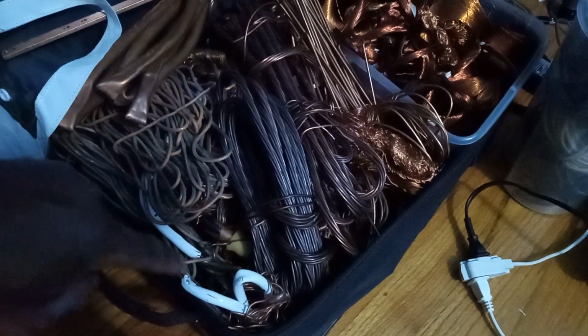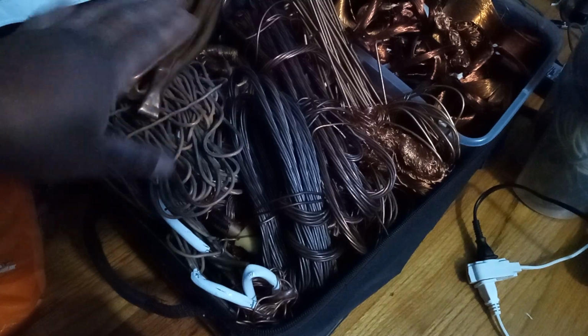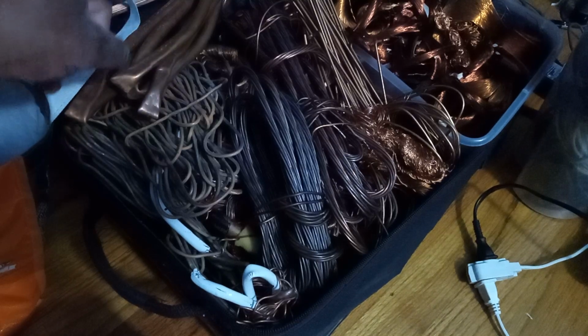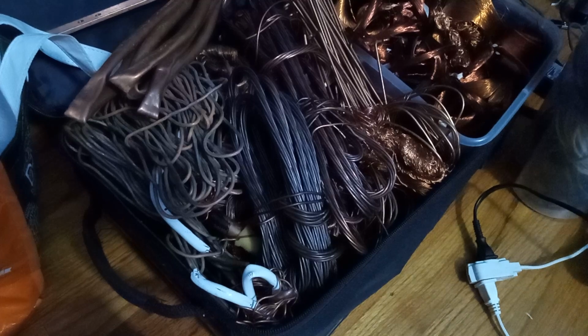So you see this? This is a black suitcase, just one you buy. I believe I got this at Walmart for maybe $24 or $30. And it had its uses. It was pretty good. The problem is I use this for the copper that I have, obviously, that you can see. But the problem is that there's too much copper in here to keep in here because it's not able to close correctly. And I have more to actually put in.